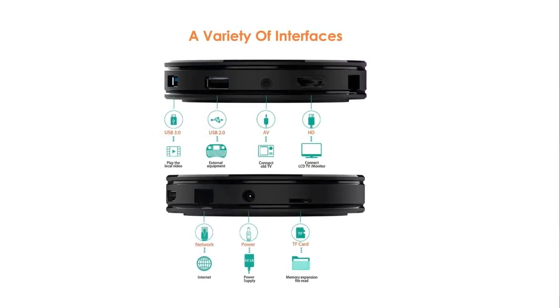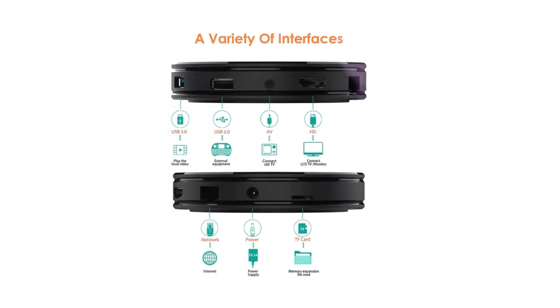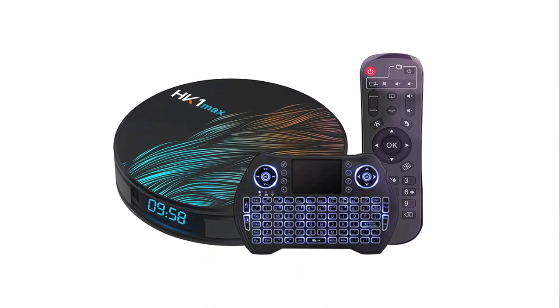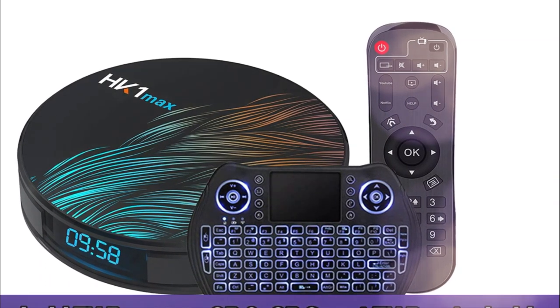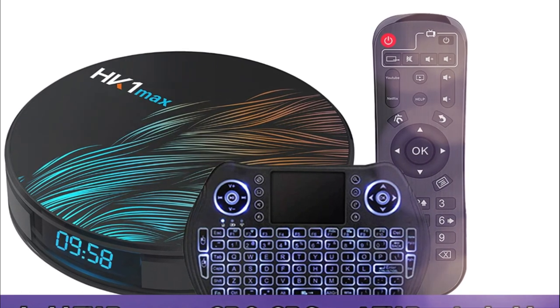This device can transfer really large files and offers two USB ports for connecting a keyboard and a mouse. The infrared remote control ensures convenience, along with wireless networking. The entire package includes the Android TV box, a remote control, a user manual, a mini keyboard, a US power supply, and an HD cable.